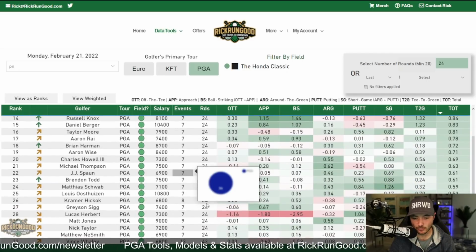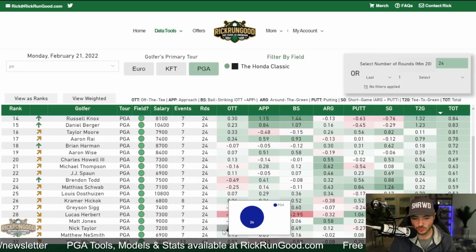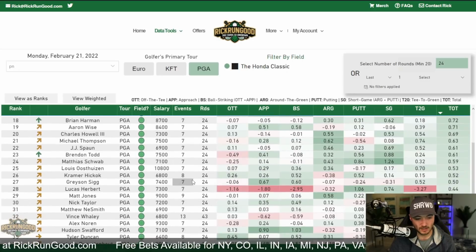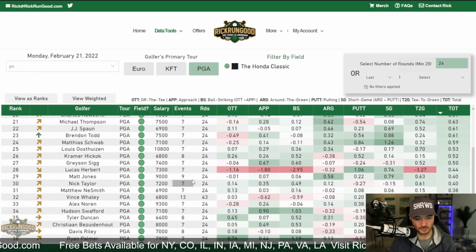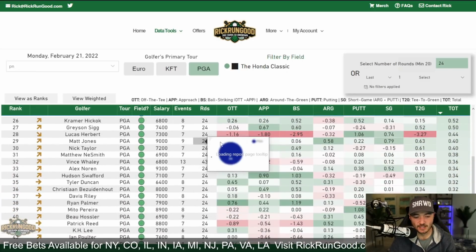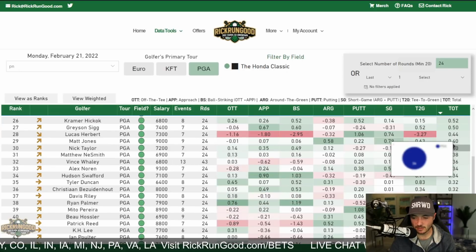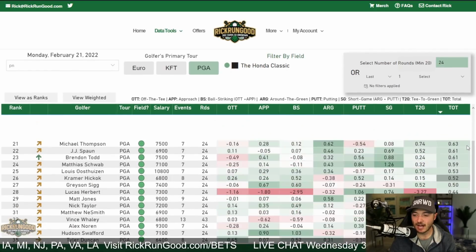JJ Spaun, number 3. JJ Spaun, last 24, is basically gaining across the board, a very, very small loser off the tee. Kramer Hickok is there, no surprise. Vince Whaley is there. So that's kind of where I'd be living. Tyler Duncan, probably one of the better setups for Tyler Duncan, quite frankly, at $6,400. That's probably the lowest I'd feel comfortable going.